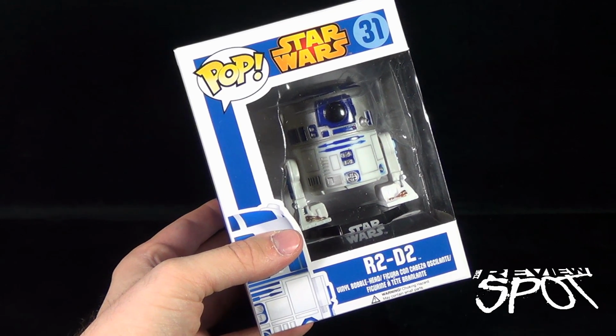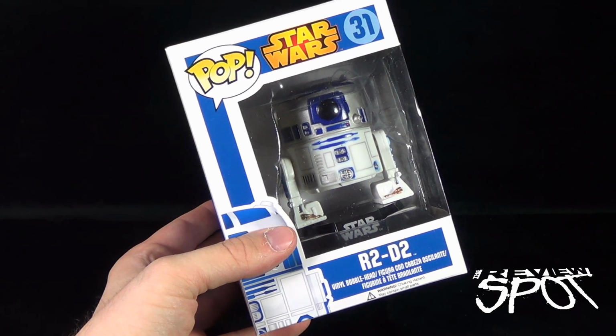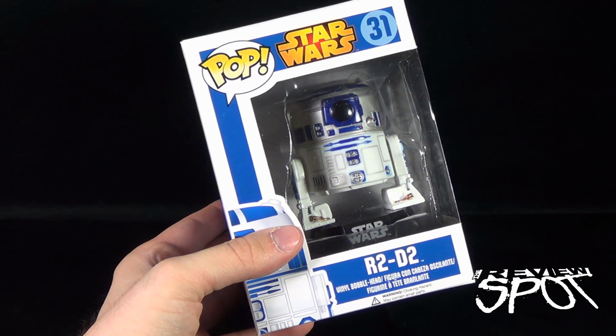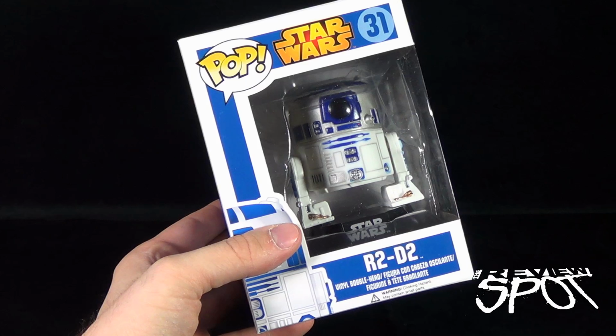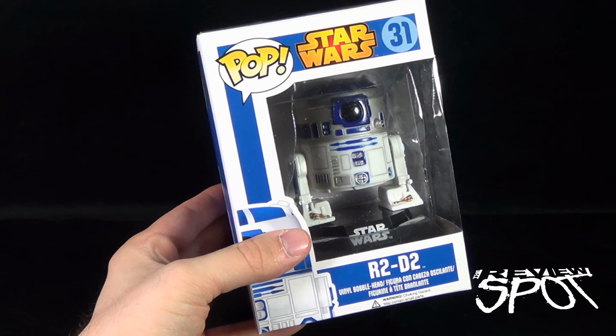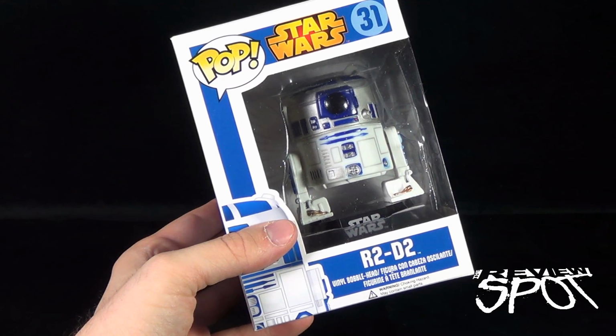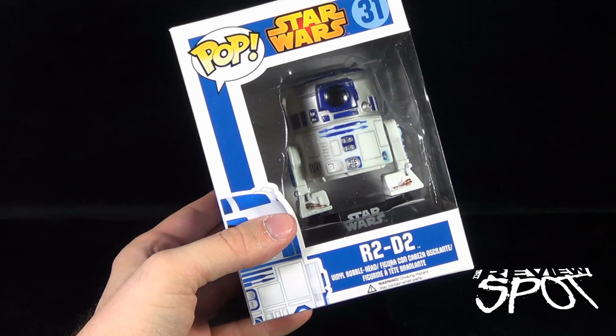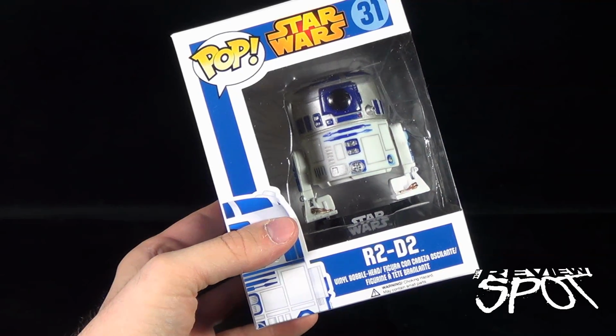You might not be inclined to pick up a Marty McFly Back to the Future figure, but that's how Funko figures are so successful. They're successful because collectors always gravitate toward pieces that they are most familiar with. R2D2 also is one figure that really breaks the boundaries, breaks kind of the rules for a Funko figure.